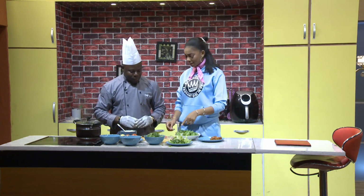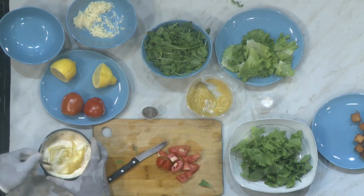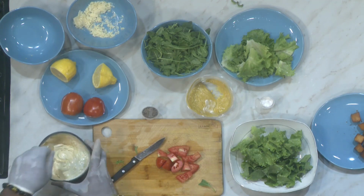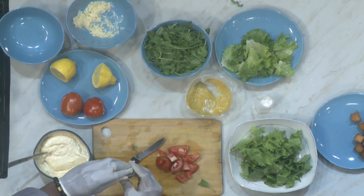That's nice. Are we adding our mustard at any point? Yeah, we add a little bit more mustard here. Just a little bit so that the color won't change for us. Oh, nice. So this is how it becomes. And we add a little bit of black pepper to it.